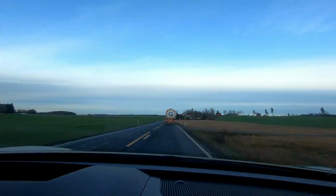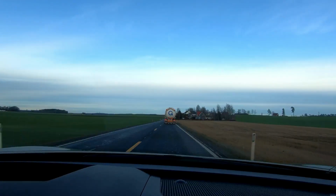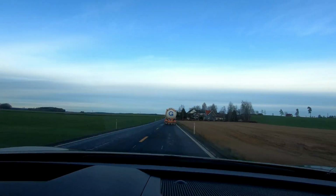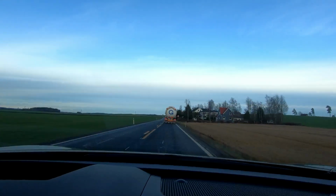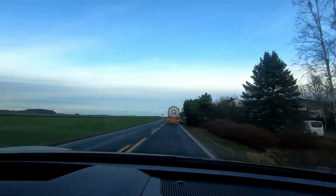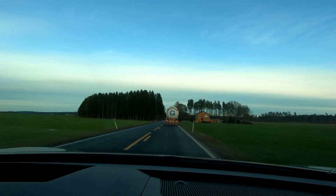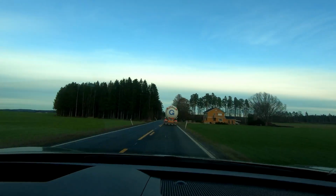We're half an hour in now, driven 27.4 kilometers. The climate is on auto. Of course, it's on 22 degrees this time, simply because I thought 20 degrees was a little bit cold. And I'm very glad this car has a head-up display.